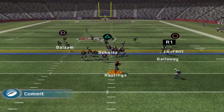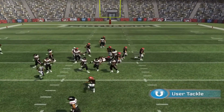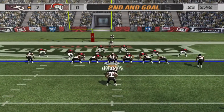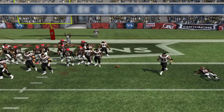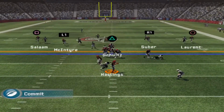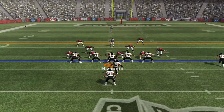With the pass play on third and short, steps up into the pocket, and it's intercepted. Beautiful interception by number 54. Looking for the goal line. Now this is exactly how to get the passing here on third and short, under pressure. They gotta find a way to come out on a 4-3.